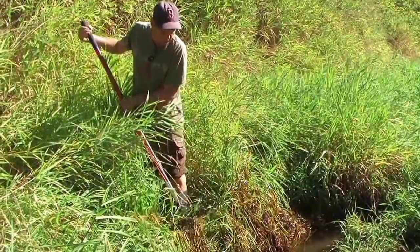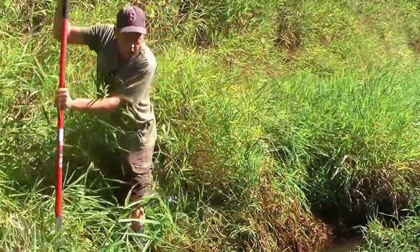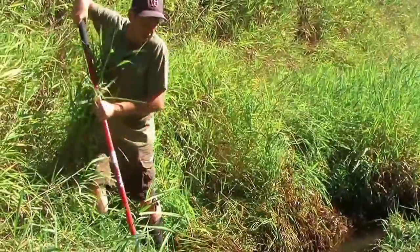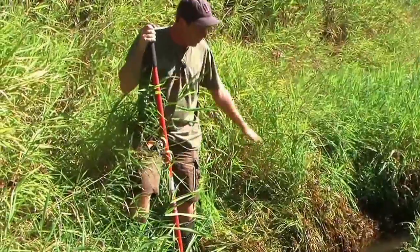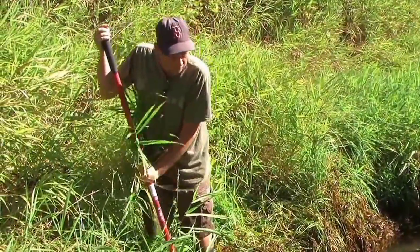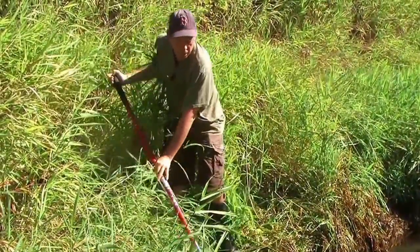But the good thing about this is that the canary grass that's folded over helps me actually protect the bank from erosion, because it gives me a better place to stand. Otherwise, if I cut all this back, it would be absolute muck down here, and all I would be doing is knocking down the stream bank and silting the river, which is not a good thing.